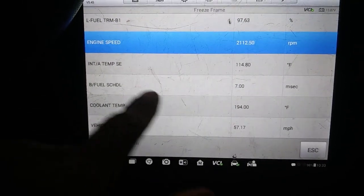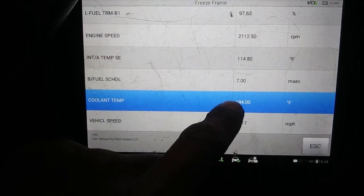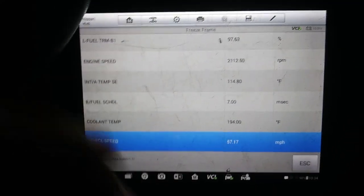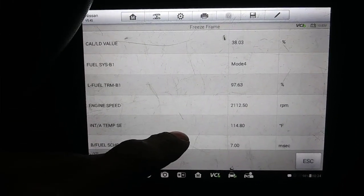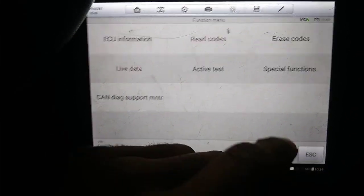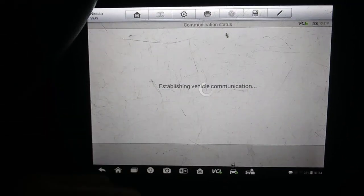Let's see here. I guess this is the bank fuel schedule. I guess this is the milliseconds of the fuel injectors here, 7 milliseconds, and we have 194 degrees temperature, 57 miles per hour here. So they were on the highway or going at highway speeds and under load conditions, which is typically when the monitor of the catalyst will go through its testing phase. So nothing crazy there. What happens when you get a P0420 code is just the downstream sensor is oscillating too much or is too rich.